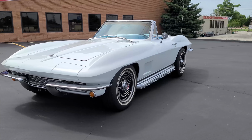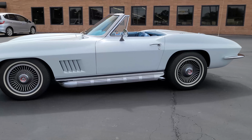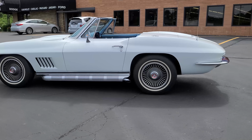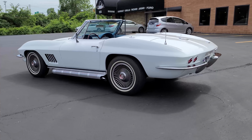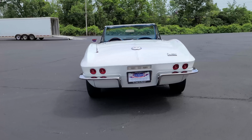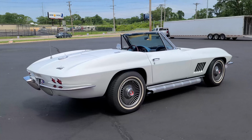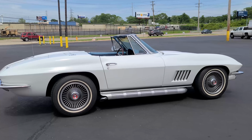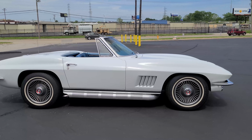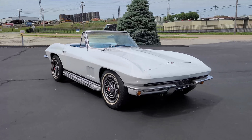Hello everybody, welcome back to the St. Louis Car Museum. I'm Ian, and today we're featuring the 1967 Chevrolet Corvette Convertible. This Corvette is finished in Ermine White over bright blue vinyl. It's been fully restored with bare body repaint, fully rebuilt engine and transmission, new suspension, and it has an all numbers matching 327 cubic inch, 300 horsepower V8 and automatic transmission.